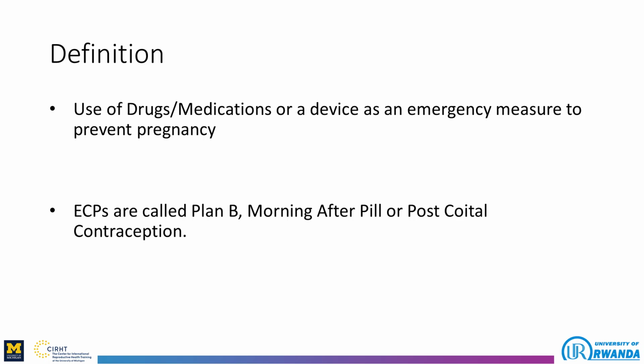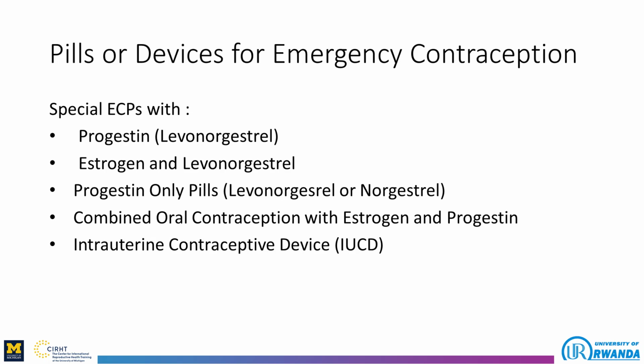These emergency contraception pills are usually called Plan B, morning after pill, or post-coital contraceptive pills. So we either have pills or devices for this emergency contraception, whereby we have special emergency contraceptive pills, which usually have progestin-based products like levonorgestrel, as well as combined products where we have estrogen and levonorgestrel, as well as also progestin-only pills like levonorgestrel or norgestrel. So we have the option of having combined as well as progestin-only based pills. We also have the option of using an intrauterine contraceptive device to try and prevent pregnancy.